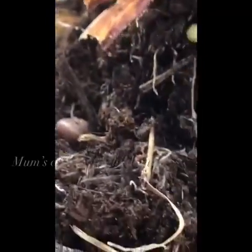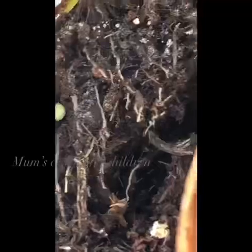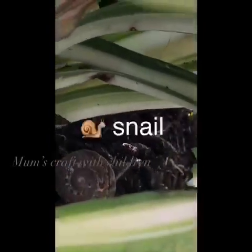I don't know. What could that be? It looks like something. Could it be a caterpillar? Could it be a caterpillar? Yeah. Wow, there are lots of worms.